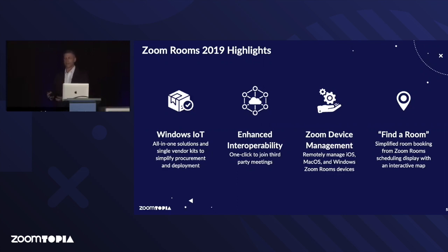Device management, that's the other side of the Windows IoT from the Zoom perspective. So when you have a device that's capable of being managed, then we do everything we can in the cloud to manage that device remotely, pushing updates and seeing the status.